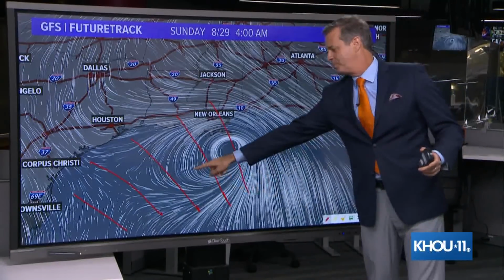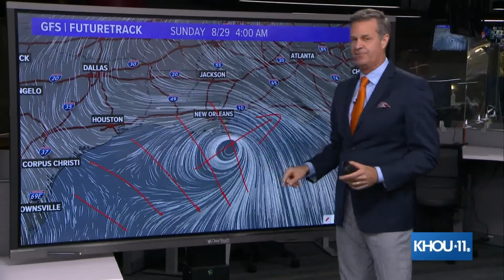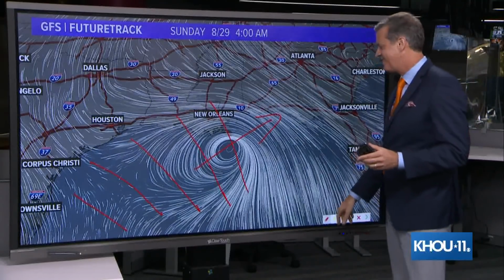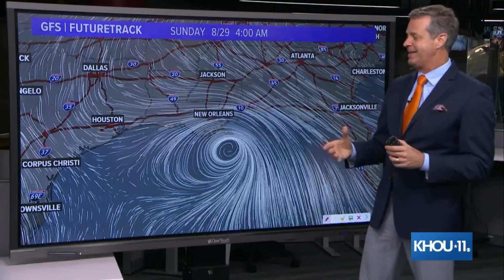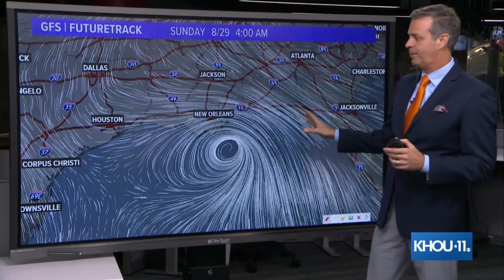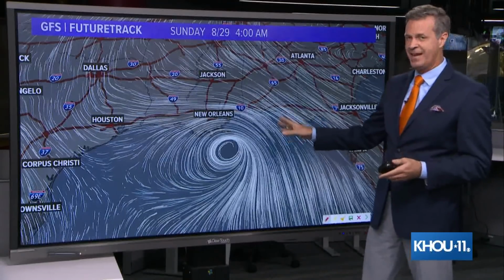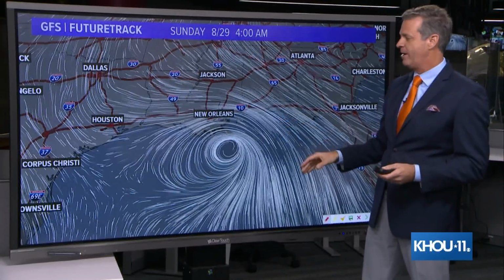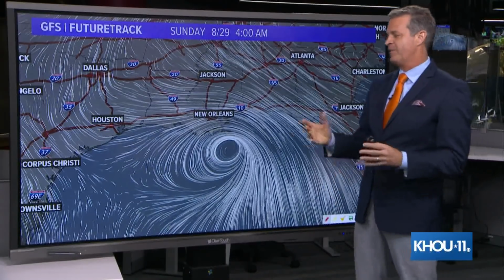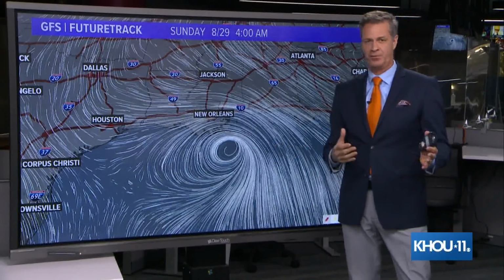So the trend has been for it to make landfall further east with each and every run that's been coming in. So I think in this case the trend is Houston's friend in that it will probably keep the storm away from us. I think we're getting a good idea of where it's going to go now. I'm much more confident in this forecast than I was last night. But again, nothing is set in stone, and so continue to monitor the forecast carefully.